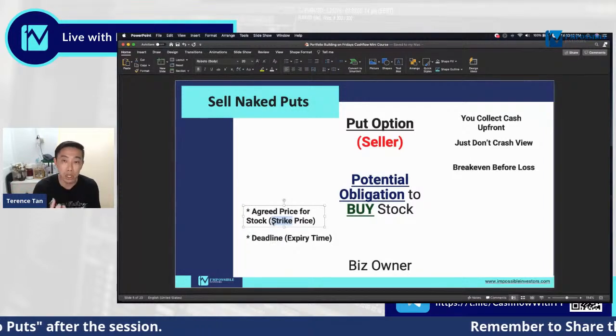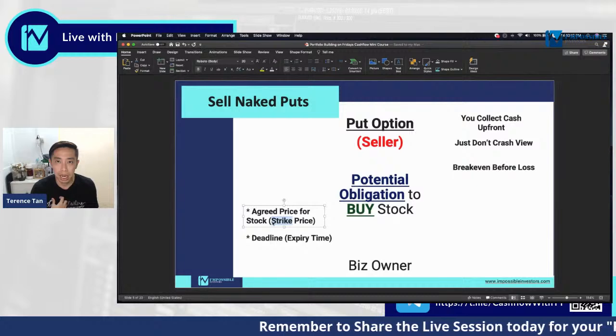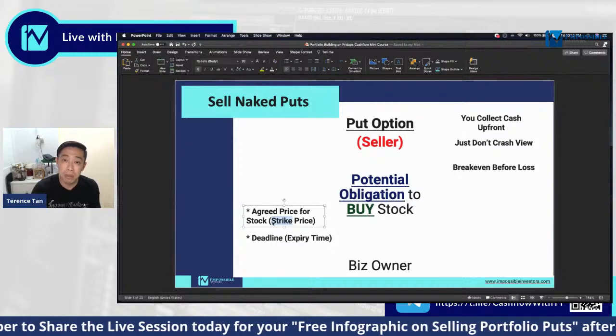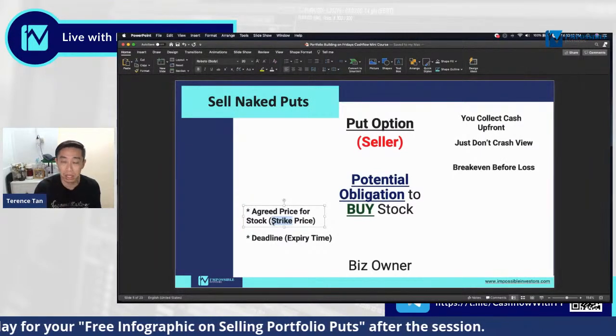Now, it's for me to choose. So you see where the good part is over here? I get to decide what price I want to pay for the stock. If I'm not happy with it, then I should not just sell it. I should be selling put options with strike prices that I'm happy to own the stock at.